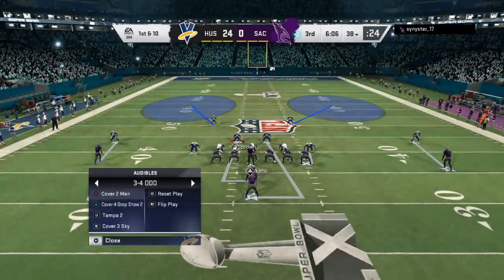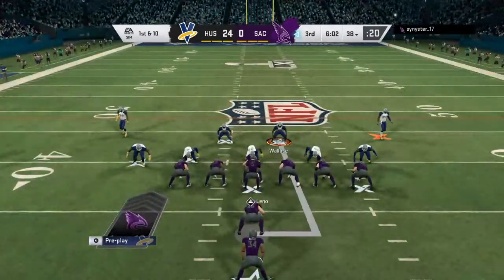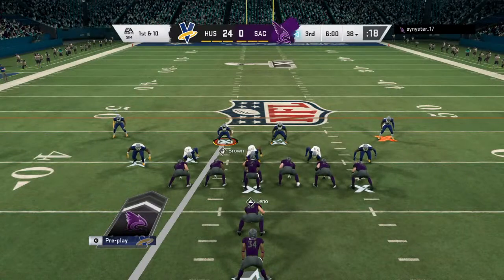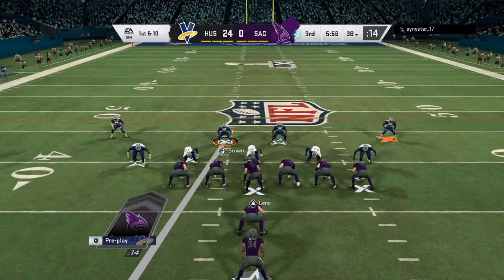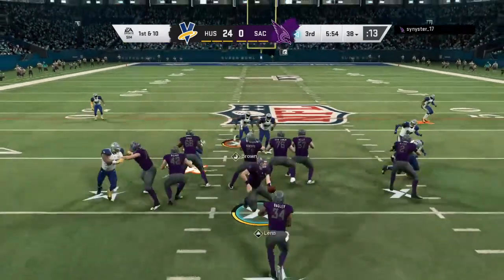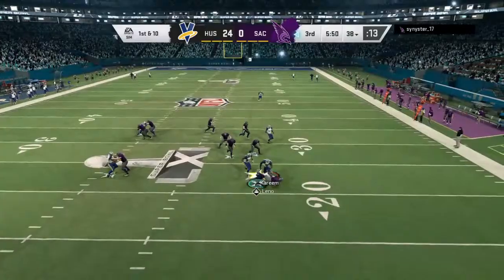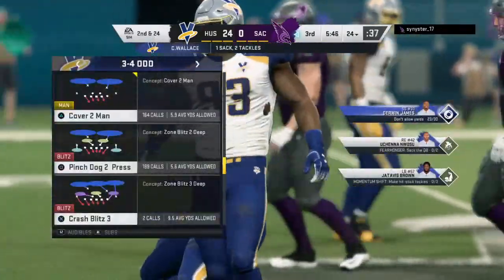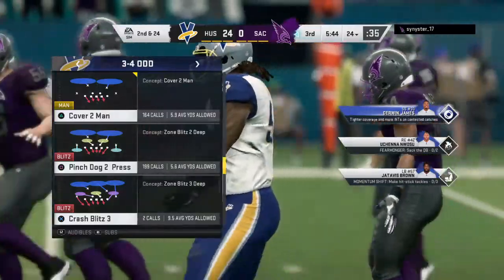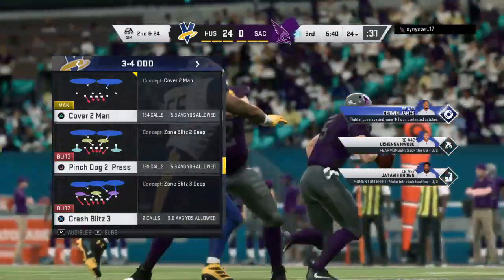So here's a 1st and 10 at the 38. Back to throw. Flushed out. And a big loss here as he's taken down. My man, it's been a rough night for that offensive line, and it's only getting rougher. 5 sacks now that they've given up in this contest so far.